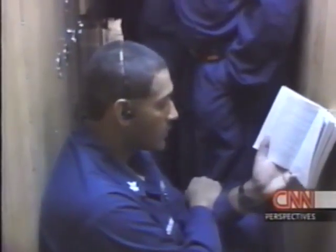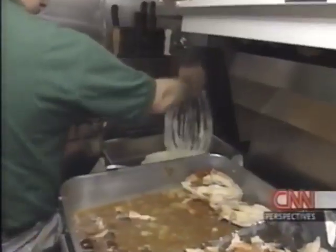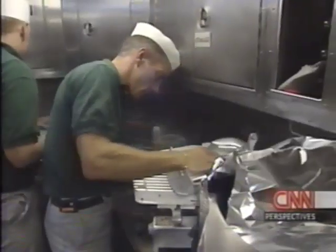Before breakfast, lunch, dinner, and midnight rations, or mid-rats, a line forms in the passageway outside the mess deck. We cook 4 meals a day on the Hawkbill. You guys got 2 kinds of gravy? Usual preparation time takes basically 5 to 6 hours per meal.